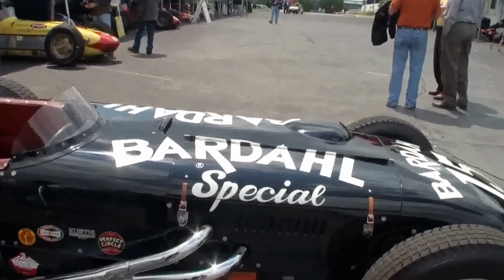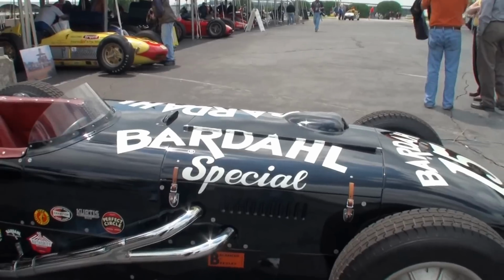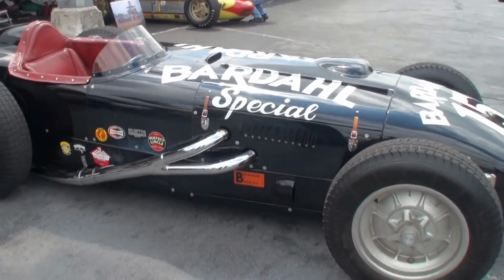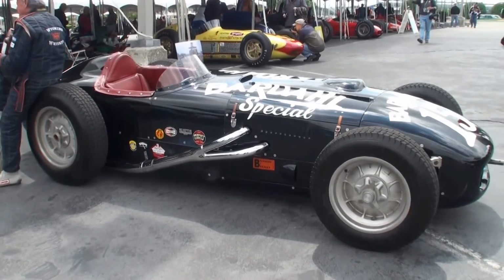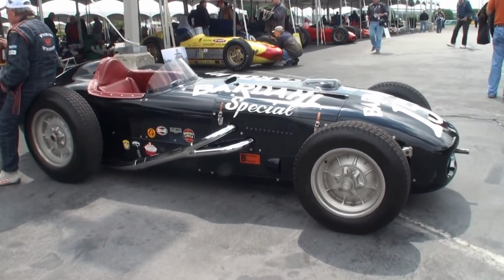Well, come on with me. Keep talking while we're looking at it. Let's stand back just a second and look at the car. Come on back with me. Let's look at the overall car. Now, this has been in Pebble Beach. How did you, out of all the cars in the world, how did you end up with this car?